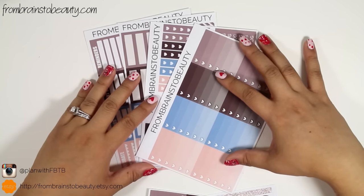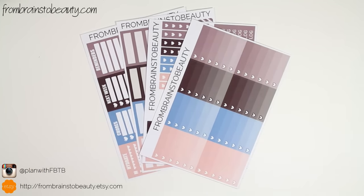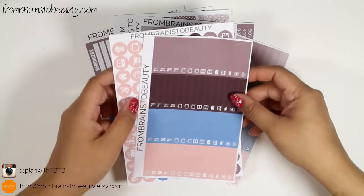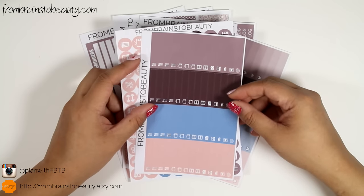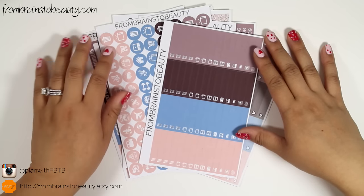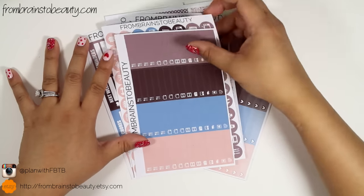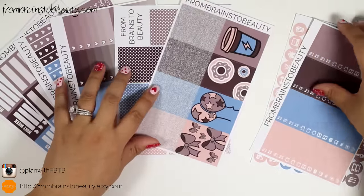So if you are a white space person, then the functional kit is probably for you. If you don't like white space, then you might want to buy the decorative kit on top of that. And if you're into like the Andrea and Glam Planner, oh my gosh, I already spaced out on her name, then you might like the little things. Some people love the little things and the icons. So I'm giving you guys the options to buy them separately so that you can buy them based on how you like them. The prices average out the same.